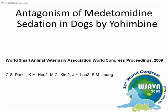So that's the reason. Basically, you get a much more reliable, much more rapid, much safer reversal when you use the one specific for the alpha-2. But if you're stuck in a pinch, go ahead. It's effective. Effectively reversed. So I thought that was pretty cool.